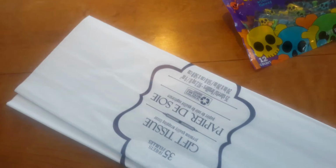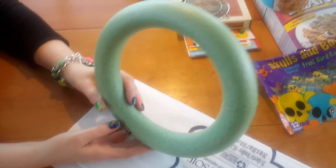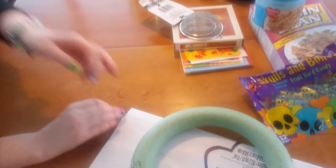Okay. My tissue. I always use this for shipping. I like to wrap everything in nice tissue. Another thing for my project. I sold my Grinch wreath, so I bought another one of these. I made another one, so I'll have a backup just in case.